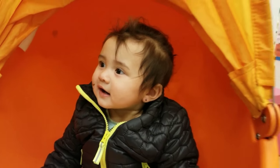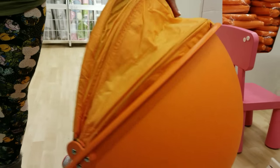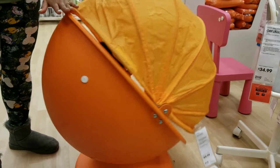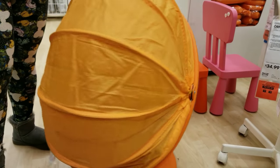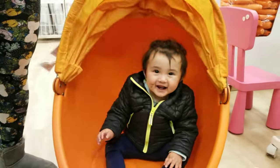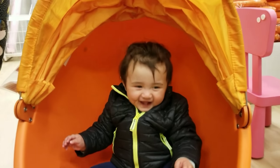Ari, one more time? We close it. Now close it, spinner. Let's see. She's gonna be so dizzy. It's a UFO. She doesn't even know she's spinning. Okay, ready? One, two, three. Peekaboo!